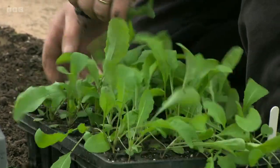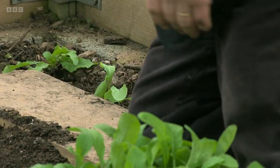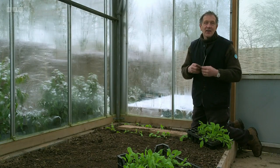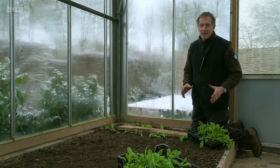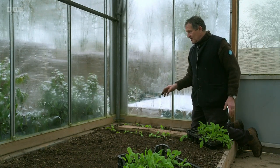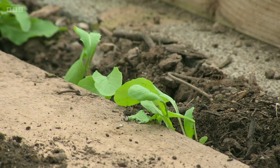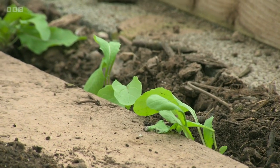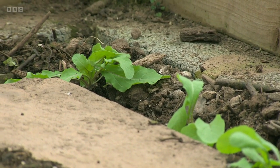It is important that rocket doesn't dry out, because when it dries out and is stressed, its inclination is to bolt. And that takes away the flavour from the leaves, it puts all the energy into flowers. So keep them well watered. I would expect these to be ready for harvesting in about 2 weeks' time, be at their best in about a month, and then go on producing lovely leaves for another month or so after that.